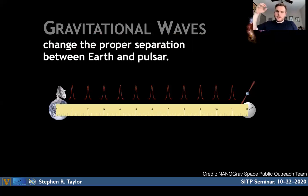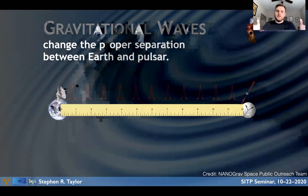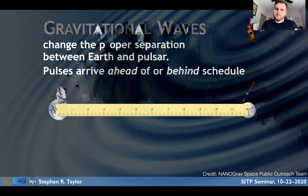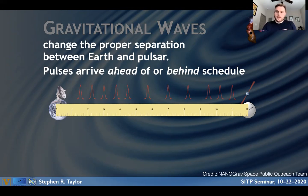A gravitational wave signal that's coming from outside of our galaxy and sort of transiting this Earth-pulsar line of sight will change the proper separation of the Earth and pulsar system. And this will cause the pulses to either arrive earlier or later than expected. So we get these perturbations to the arrival times as an influence of a gravitational wave moving between the Earth and the pulsar. So this is an exciting prospect. We can use these Earth-pulsar lines of sight and precision timing to hunt for low frequency gravitational waves.